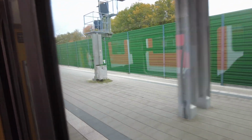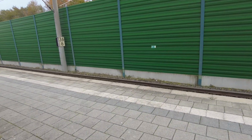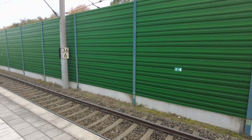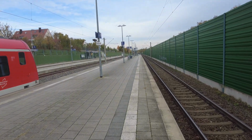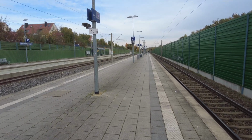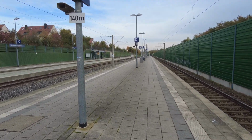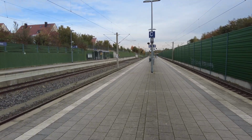Yeah, and this is not only a station for the S-Bahn, this is also a station for regional trains. We will see them in a second. Or the board, at least. Alright. The end of the line continues right here in Petershausen. Let's start with a view over there. This platform is pretty long. Yeah, as mentioned, not only S-Bahn trains call here, also regional trains. And they are a little bit longer than S-Bahn trains, so the platform has to be of the right size.